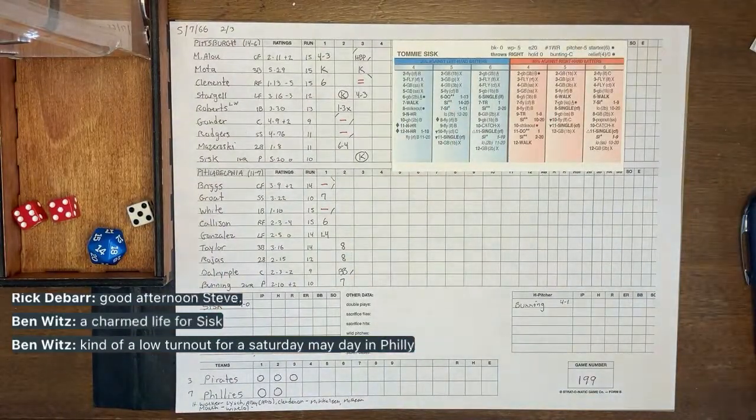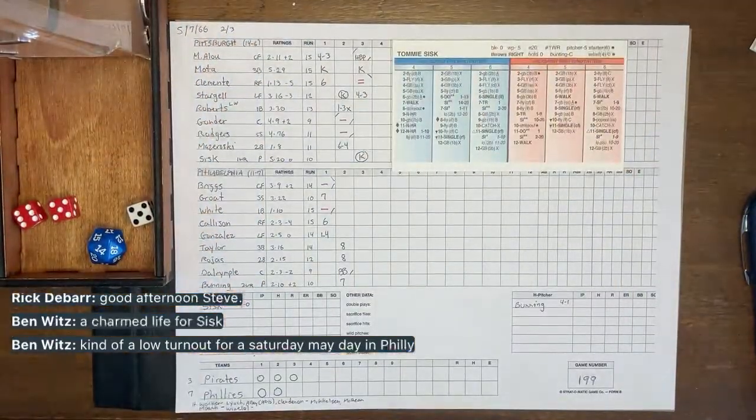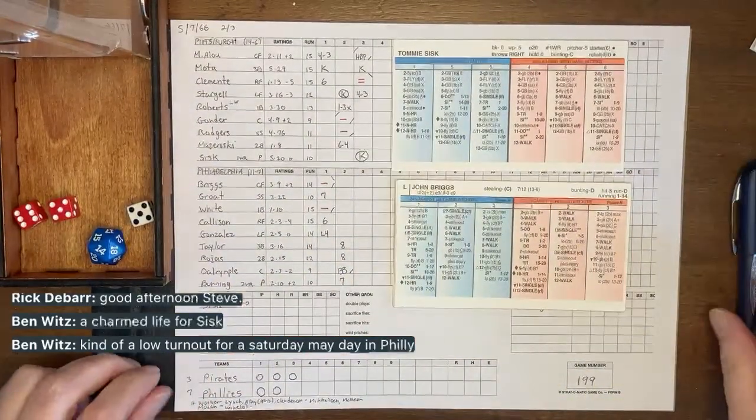And Tommy Sisk. The Tommy Sisk story continues. Came in with a 0.86 ERA, and so far he's lowered that with two scoreless innings. He'll be facing the top of the Philly lineup in the third. Briggs to lead it off. Dick Groat on deck.